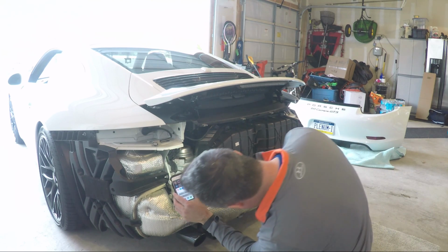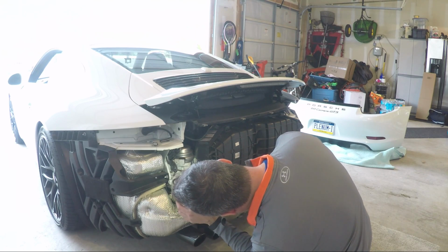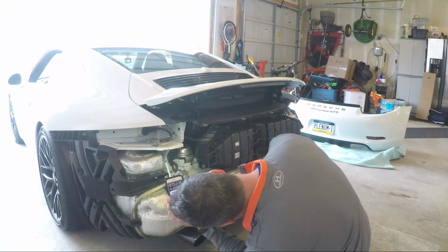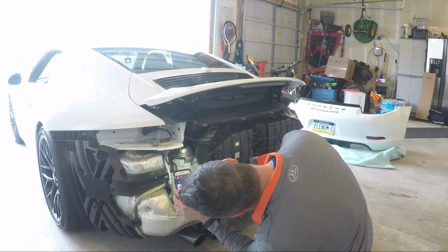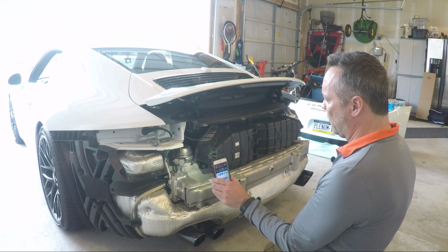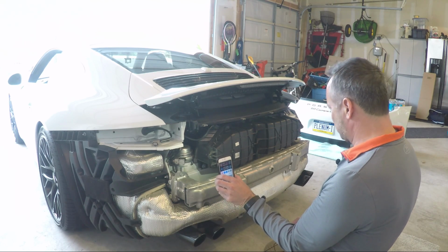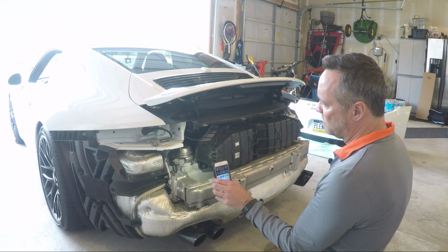0907 maybe is when it was built, I don't know, 0907 doesn't sound like a good date for it to have been built. But the part number's on it, I can see that. 991-375-05908. And I think that last 08 is what designates the car's options. This is a GTS with PASM Sport.